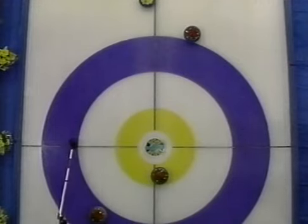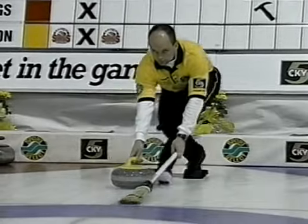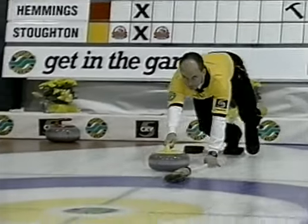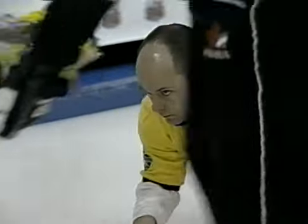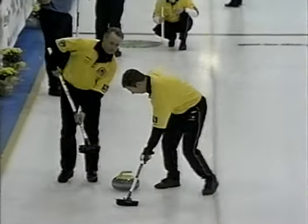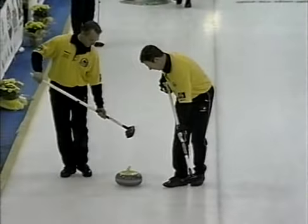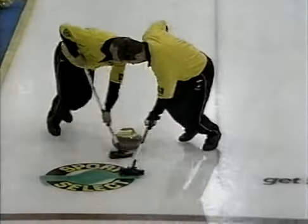So quickly we're to third rocks and Jonathan Meade, facing 3 Hemmings stones in the rings. That one at the top of the 12 is a biter. But like we mentioned, the shot rock is behind the button, and if John can get one out in front of it near the button, that cuts the odds of getting a good end for Hemmings down considerably.